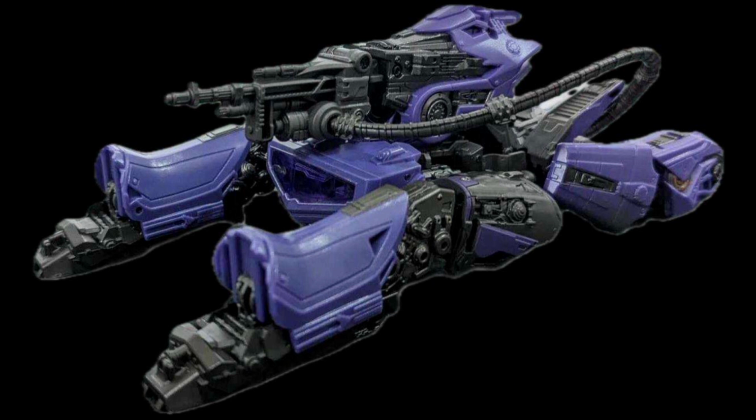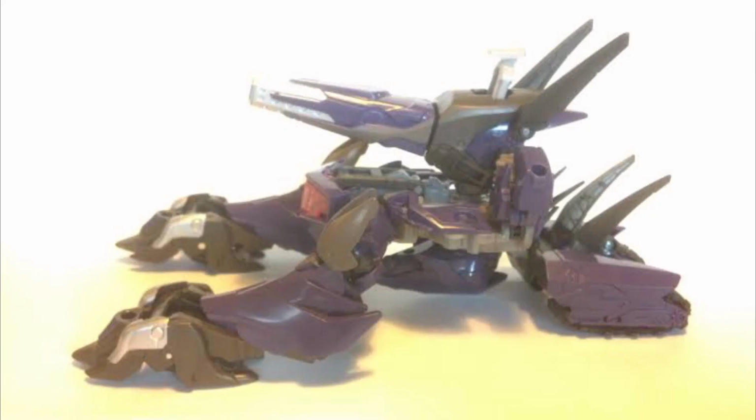And of course, the Bayverse Shockwave did have a cool looking tank. But this one is very much inspired by the Shockwave tank mode from Transformers Prime. And you know what, honestly? I respect it. The alt mode looks terrible, but I love Transformers Prime.